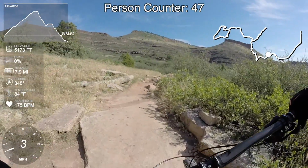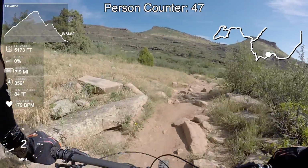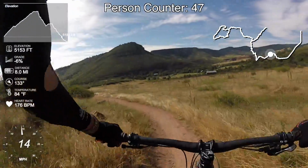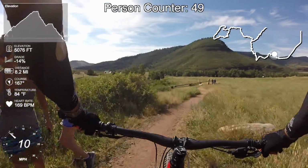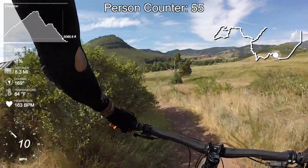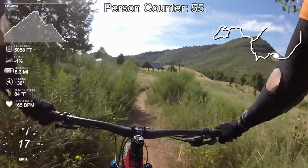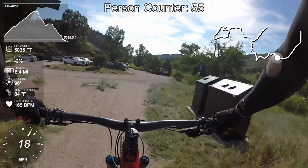Okay, guess the tyres aren't that grippy. And we're at the bottom.